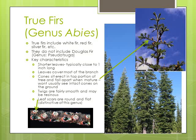The leaves or needles cover most of the branch. The cones sit erect in the top portion of the tree. So if you look at this picture here, you can see in the top portion of the tree the cones, and they're facing upwards rather than hanging down like the cones of a lot of other species. The cones usually fall apart when they're mature, so you don't typically see intact cones very often on the ground. You might find a few, but most likely they'll have fallen apart.